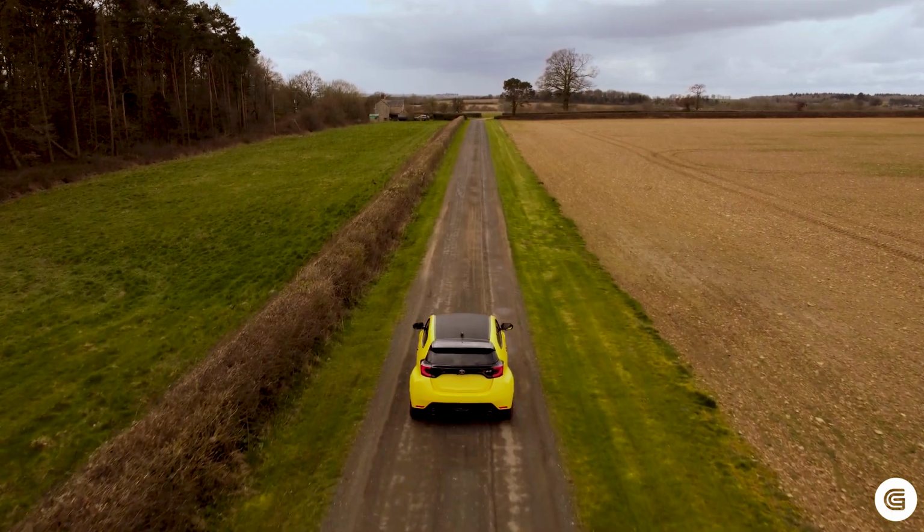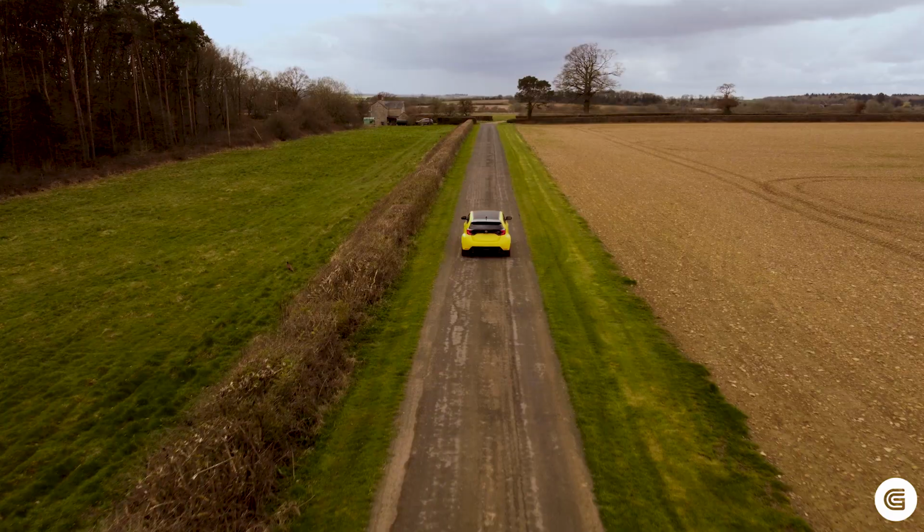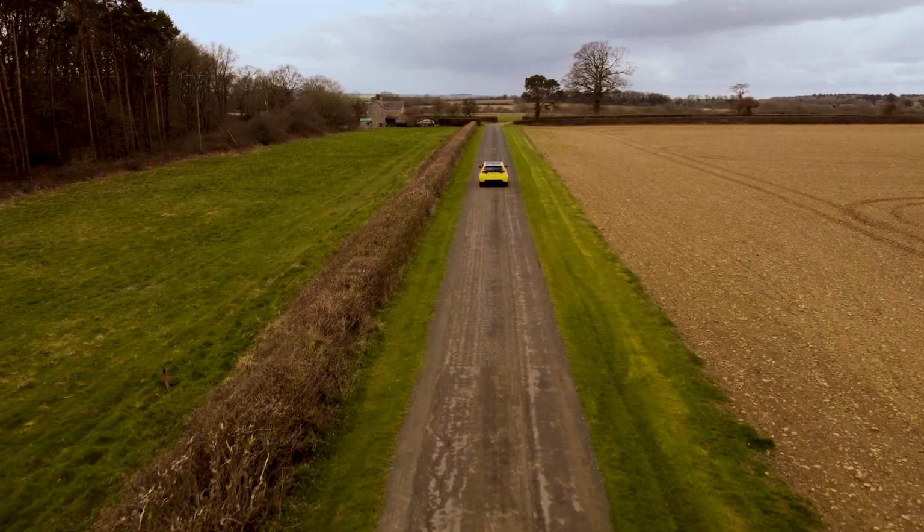Pleased with how quickly it's been done, and the fact we didn't have to wait too long from booking to getting it in, so that was really good for us.